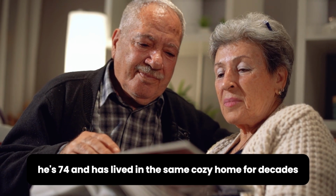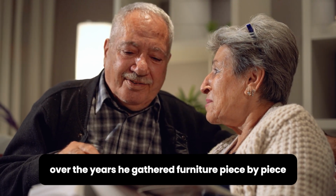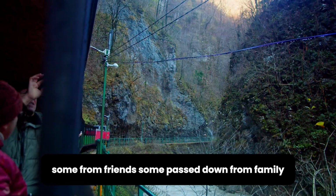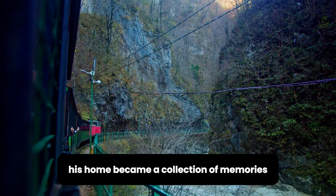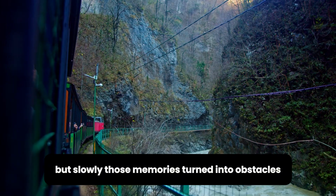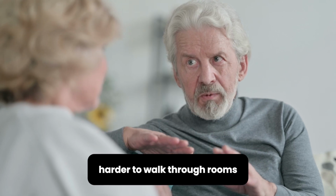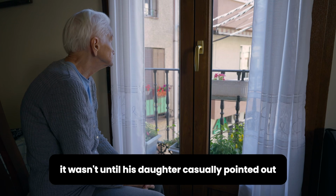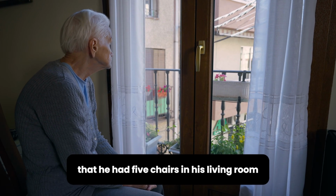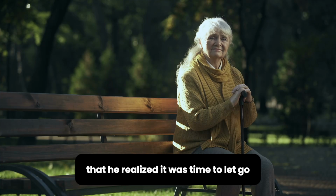He's 74 and has lived in the same cozy home for decades. Over the years, he gathered furniture piece by piece, some from friends, some passed down from family. His home became a collection of memories. But slowly, those memories turned into obstacles. He noticed it was getting harder to clean, harder to walk through rooms. Some spaces no longer felt like places to relax. They felt like storage units. It wasn't until his daughter casually pointed out that he had 5 chairs in his living room, but only used 2, that he realized it was time to let go.